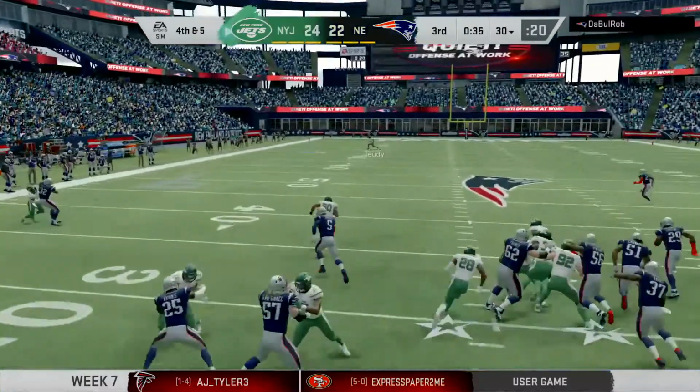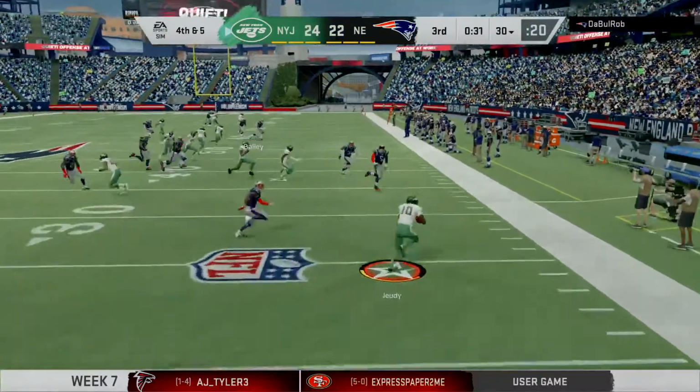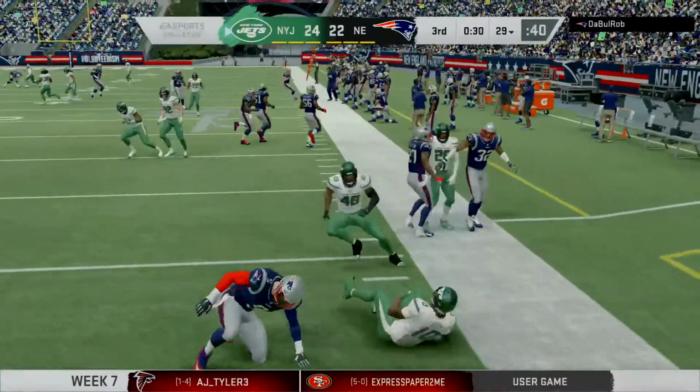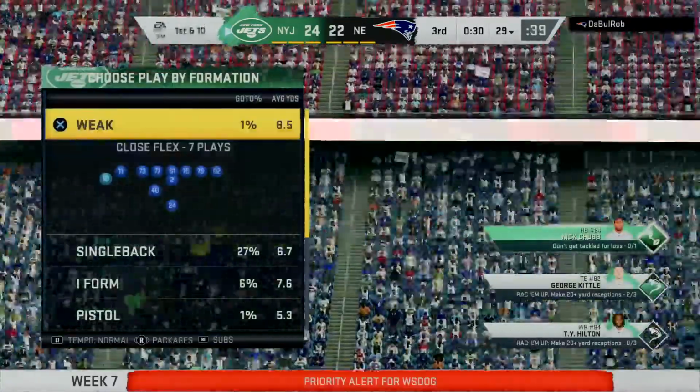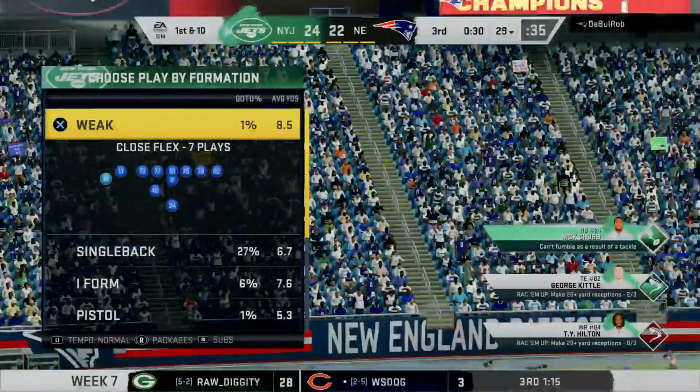And the punt team on now as this one's sent away. An 8-yard return there after a punt of 47. And the Jets will take over 1st and 10.